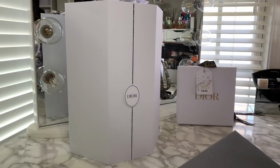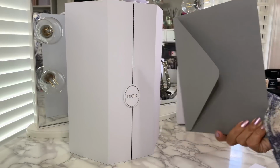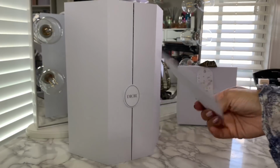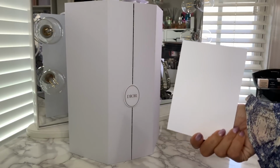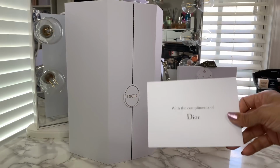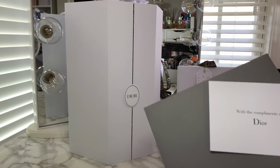See? You also get this Dior envelope, and this has all the return information inside and a return label if you need to return it. Then it has a card that says with compliments of Dior, and then it's blank, so you can write your own message if you want to gift this to someone. But these are all free. The packaging is always amazing with Dior Beauty.